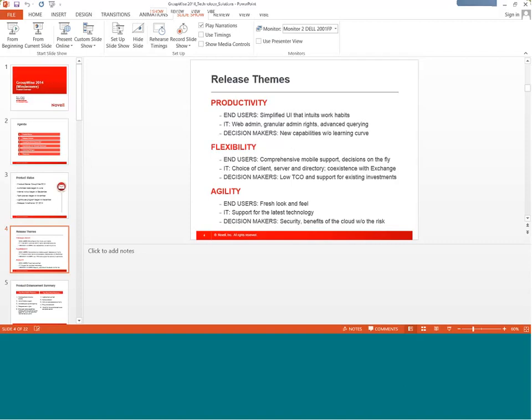In addition, for decision makers, our flexibility continues with our very strong message of low total cost of ownership and supporting your existing investments, not having to forklift, upgrade, or change your infrastructure dramatically to be able to install or deploy this latest version of GroupWise and the collaboration systems that it relies on.